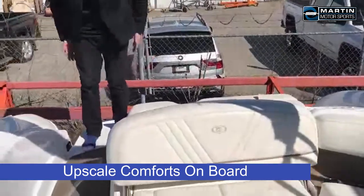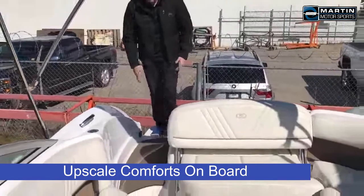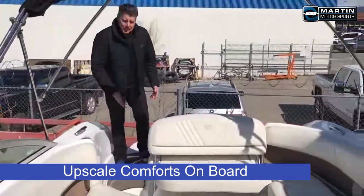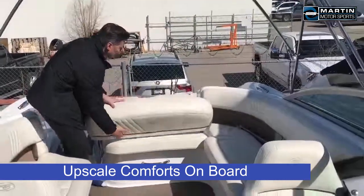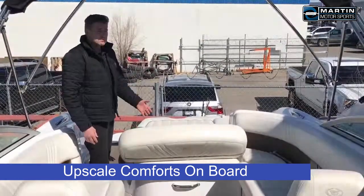Stepping into the boat, we have a side walkthrough. Nice that it's a very low step up into the boat. And we have a nice grab handle here, so if anybody's unsure getting in and out of the boat, it just makes it very safe and comfortable. And then going back to this chaise lounge, this just slips forward and gives you a nice reclining sun tanning space.